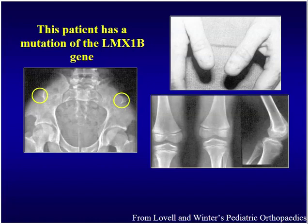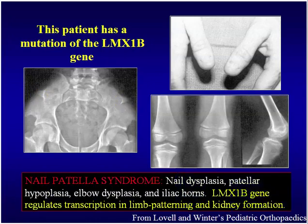Iliac horns. Nail patella syndrome. And once again, my job here is to highlight what I think is at least a key testable item. I couldn't believe that this showed up, but as I review a lot of test questions, a lot of times you'll find they test on minutia, not things that we see in everyday practice. So part of the job here is to give you a competitive advantage, just to highlight some of the things that you may want to review on your own.